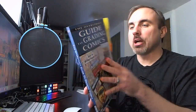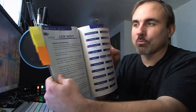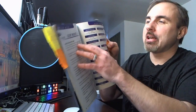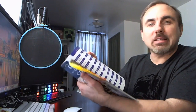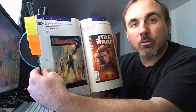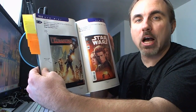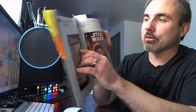Now, you're going to get this guide, and you're going to want to jump right back into this section right here, the grading section, where they talk about each and every grading category. They give a description. They give what is allowed, what's not allowed. And they go in great detail to not only give you descriptions, but also give you graphical representations of each comic of its kind.